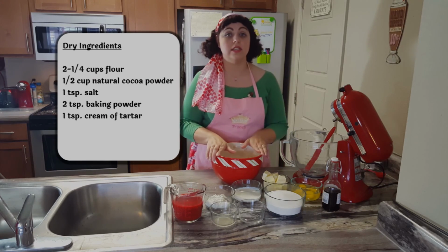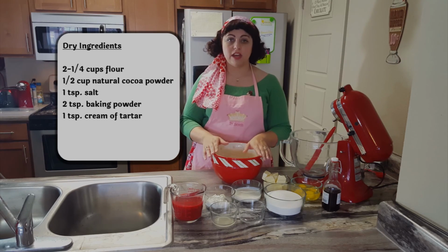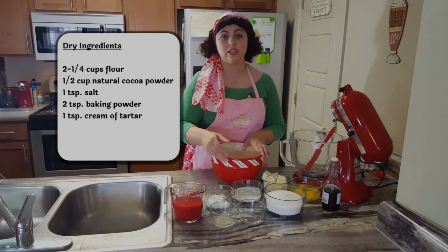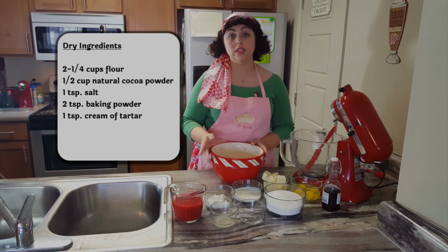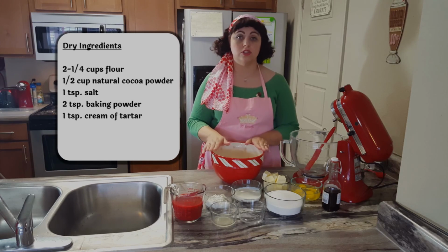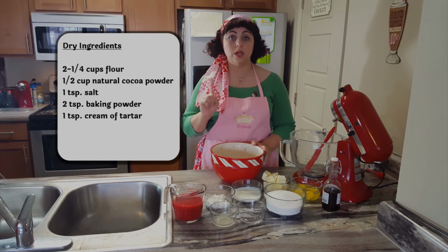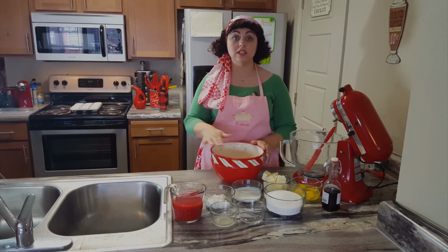In the dry ingredients, we have 2 1/4 cups of flour, a 1/2 cup of natural cocoa, and again, you don't want to use the Dutch processed cocoa because it will not have the same reaction with the acids as natural cocoa. Personally, I like using Hershey's natural cocoa, but any all-natural cocoa will do. Then we have 1 teaspoon of salt, 2 teaspoons of baking powder, and 1 teaspoon of cream of tartar. And I've sifted this all together.